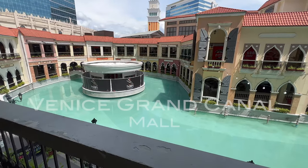You want to come directly to the Grand Canal Venice Mall, I said that in the correct order. You go on the second floor from the last building, which is the Alessandro building, and it's like a 3 to 4 minute walk, not even directly connected to the mall, so that's also super convenient.